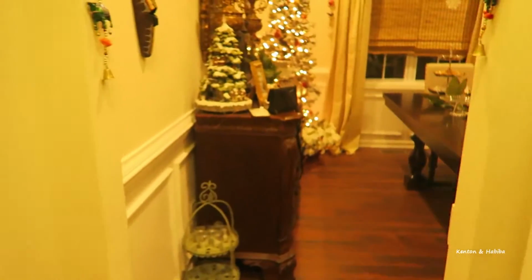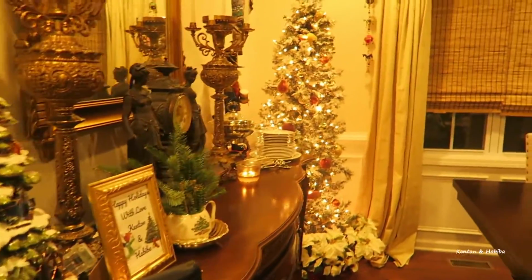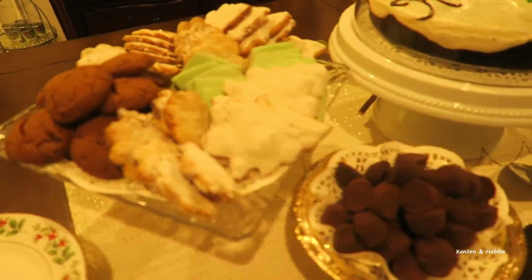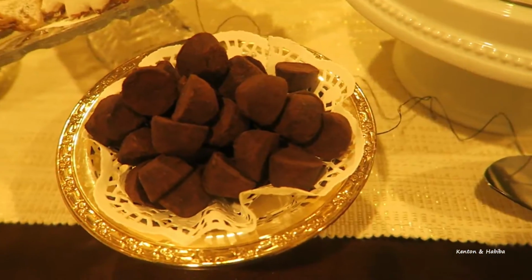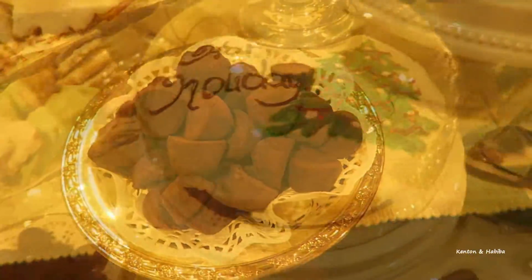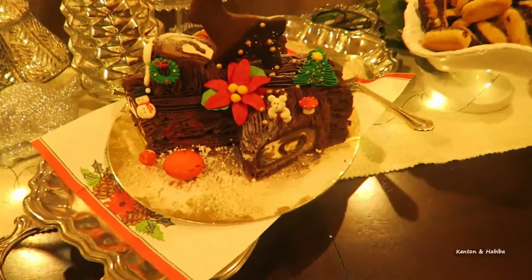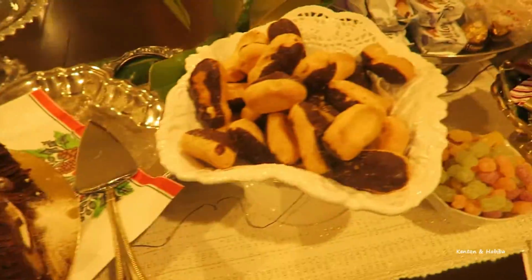I have set up dessert, so let's show you what we got. We have homemade cookies, some chocolates, really good chocolates, and there's a beautiful log.